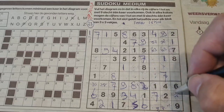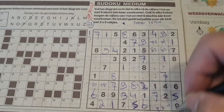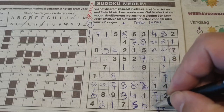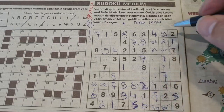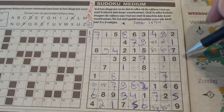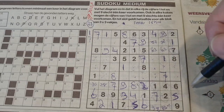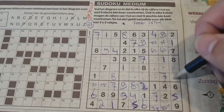Two missing numbers in this big square for numbers: the 1, the 2, the 3 is missing, 3 and 8, 3 and 8. Let me mark those. Two numbers left in this last column for numbers: the 1, the 2, the 3 is missing, and the 4 is missing. 3 and a 4, 3 and a 4.